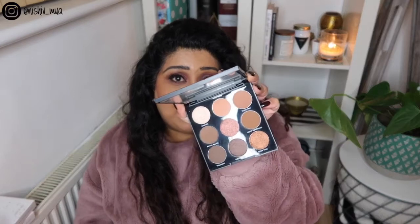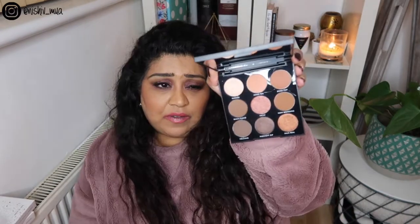So yeah, I walked away from the stand and then I had to go back to it because I was like, whoa, there's so many palettes. But I went with this one. I know you're gonna think this is another neutrals palette, and obviously it is a neutrals palette, but it's different. It's got a lot more warmer tones, a lot more coppery, shimmery tones. I feel like I'll get quite a lot of use out of this, and I only picked up the one Morphe palette at first.